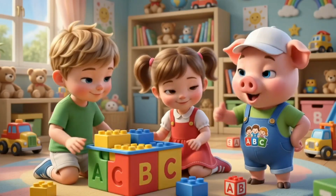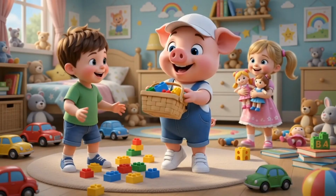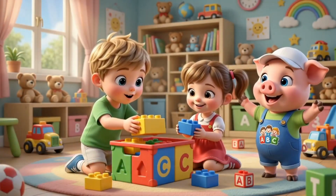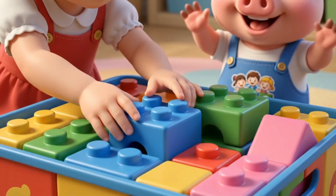Toys in the basket. Go team! Shoes by the door. Crayons in the cup. Scoop them across the floor. Teddy on the bed. Go here! Balls in the bin. Perfect fit! When we work together, we all chip in.